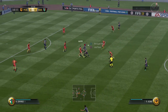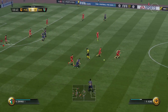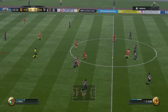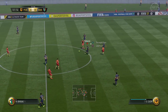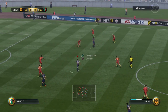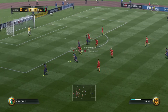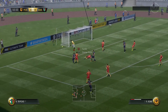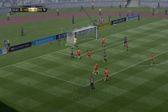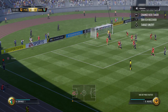Key. Tackle goes in. It was good play until they got that challenge in. Correa. They're cut out by the defender. Hunter trying to find a way through. Robbie Keane. Well, here's a chance to get their noses in front from the corner.